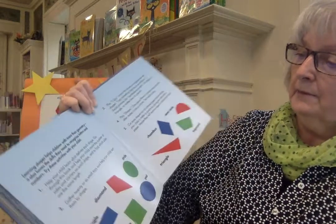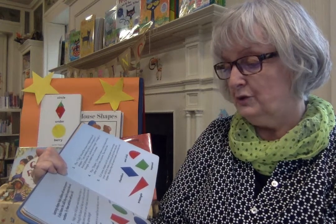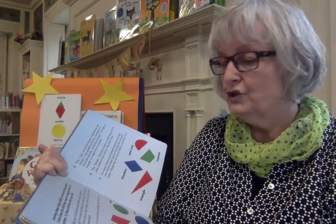And here in the back matter, it talks about honing the skills that children need to recognize letters and numbers, as we know they all have shapes. You can help your child learn what defines each shape. Go through this book and help your child count the number of sides and corners. Gather 20 or so toys and help your child sort them by shape. Used to love to do that. I'm sure you're already doing it, and it's a lot of fun.